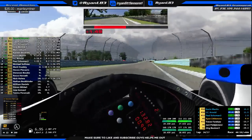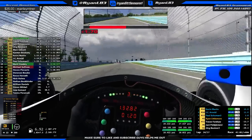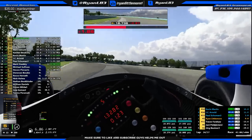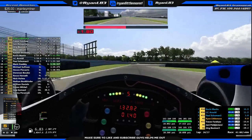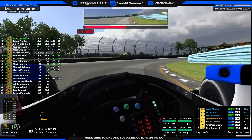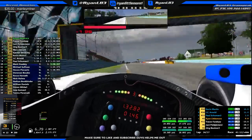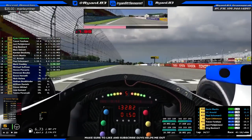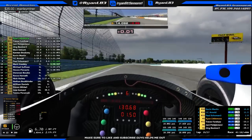The tyres are going. That is just completely shown. The rears are getting hot. I don't know what you can see on the tyre temps, but I think my rear tyres are getting a bit hot. Just a tad. Three laps to go.